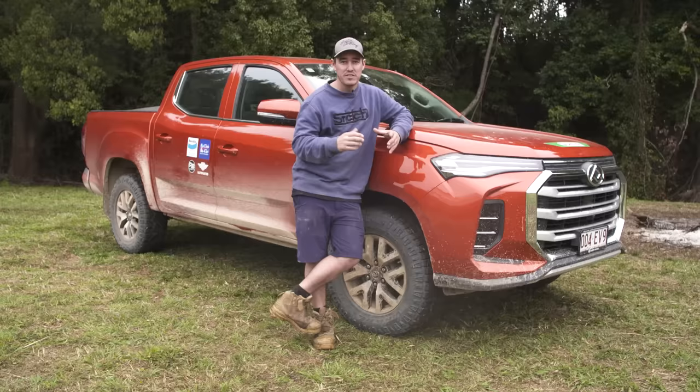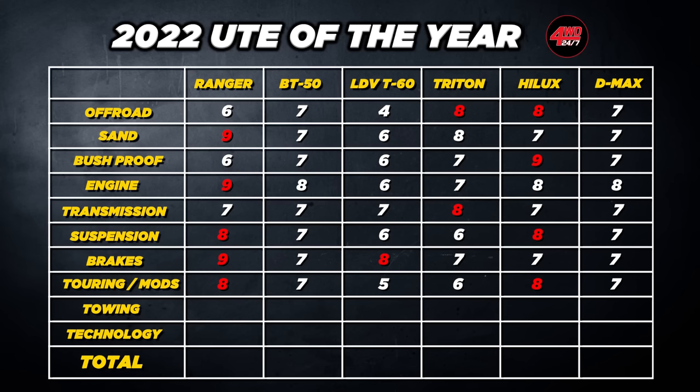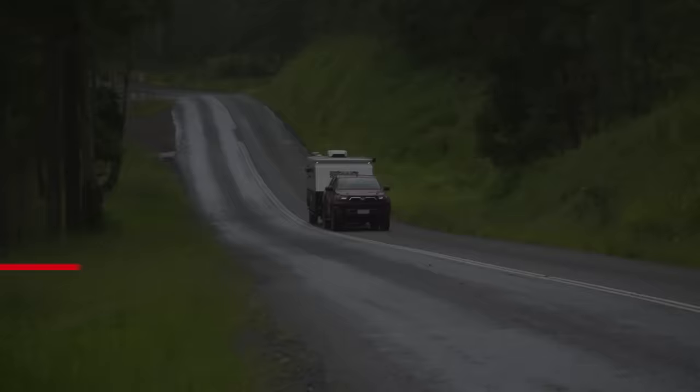So like I said, if you are making a choice between this and one of the other vehicles, really think about what you're going to use the vehicle for. And if you really want to take this and make it an ultimate touring vehicle, it's probably not the vehicle for you. The Ranger and Hilux get top marks because they can handle a full-size canopy and tray. The Triton drops a point for its overhang behind the rear axle. While the LDV has some aftermarket support, it's very limited, which means it might not be the right four-wheel drive to build into a touring vehicle.